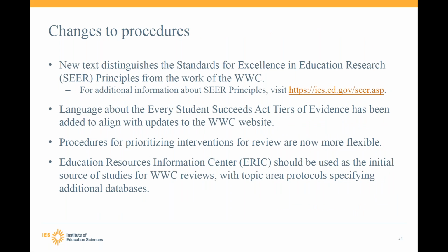A couple other things to the procedures handbook. The WWC now has language that distinguishes the Standards for Excellence in Education Research, or the SEER principles, from other work of the WWC. We've clarified language about the Every Student Succeeds Act, or the ESSA, tiers of evidence, and we've aligned those, like Alan mentioned, on the WWC website. We've also implemented new procedures for prioritizing interventions for review, so which intervention reports get reviewed and published. And we've clarified that ERIC should be the initial source of studies for WWC reviews. And we've clarified which databases to search when conducting WWC searches.